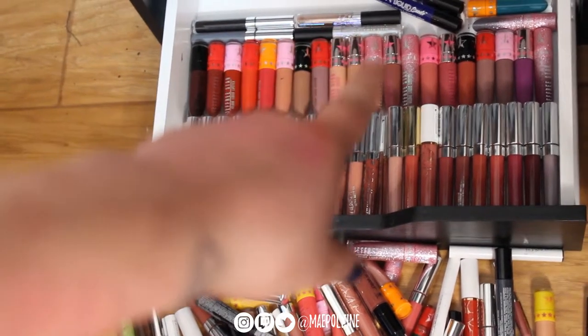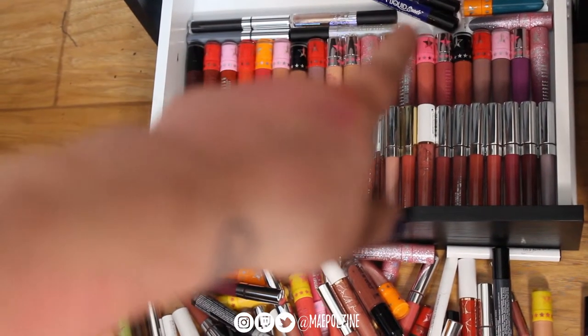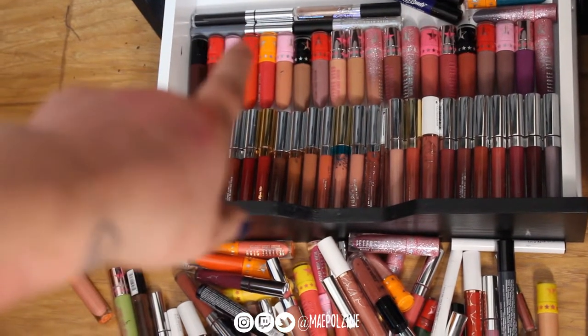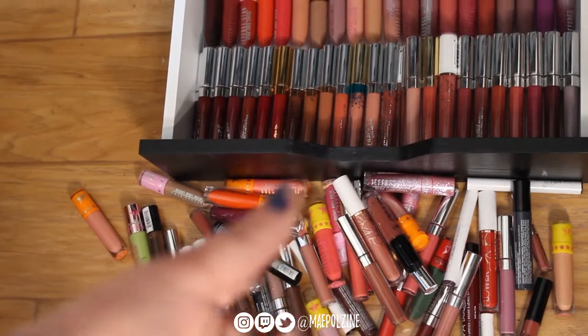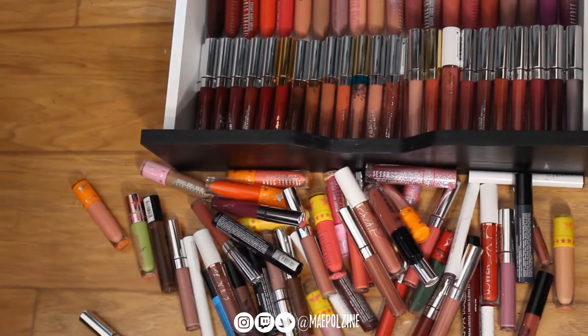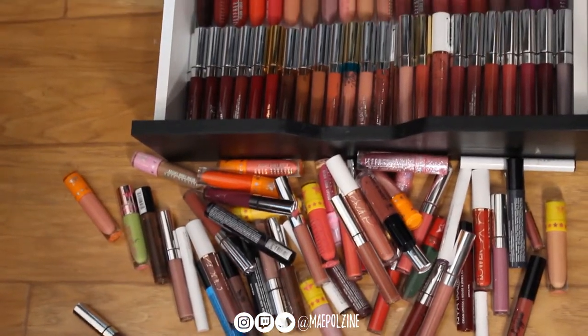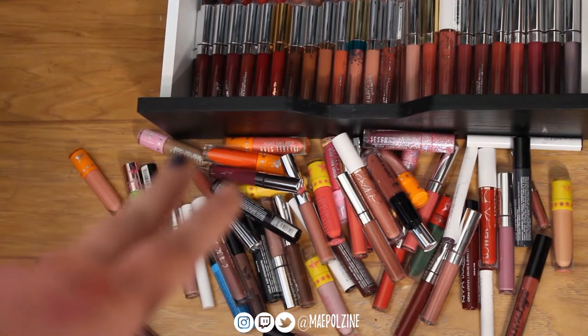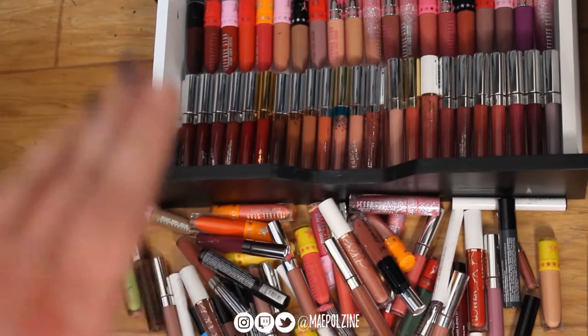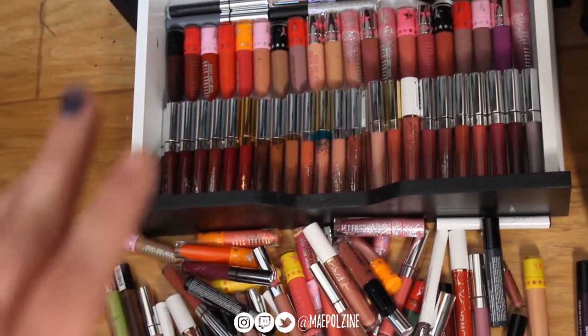Are in the back. Because I don't reach for them a lot. But I do reach for them enough where I don't want to get rid of them. But just all these I don't need. So I'm getting rid of about half, I'd say. Or a half to a third of my liquid lipsticks. Which I think is a lot.